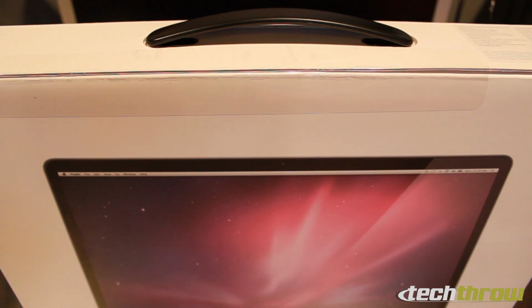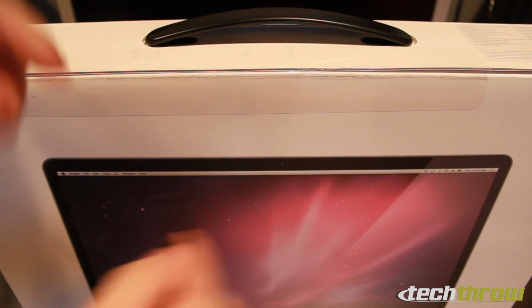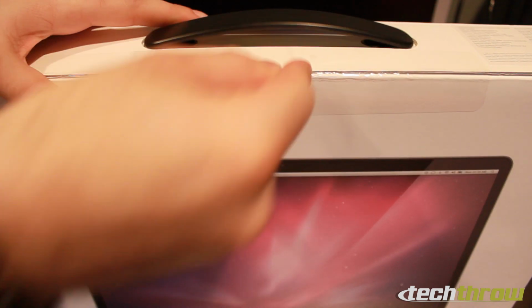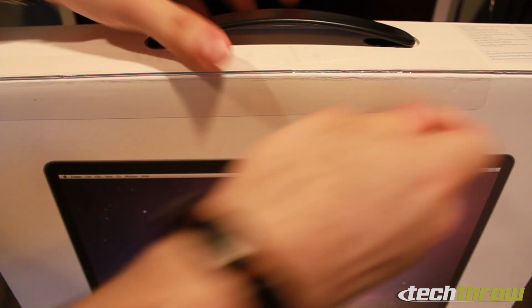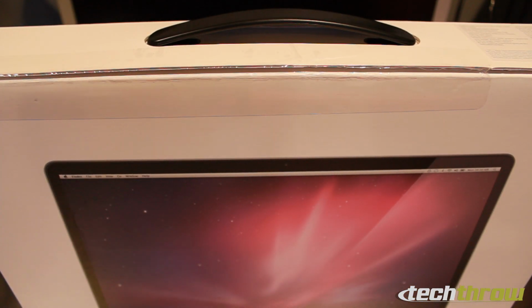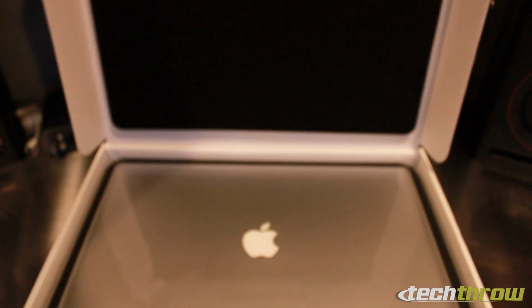Today we've got one of these hair clips, following the tradition of weird things to unbox items with. I don't think this is going to cut it, but I wish I had my knives. I have no clue where they went when we moved. There we go. So here we go. We'll open it up.